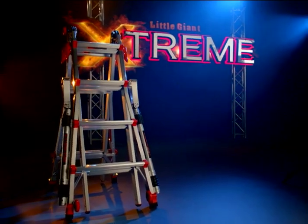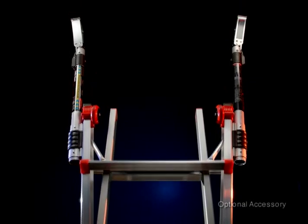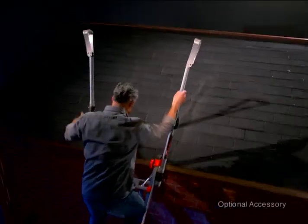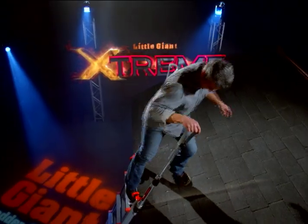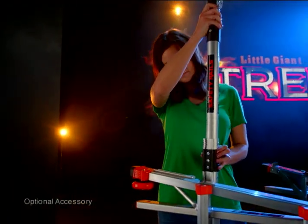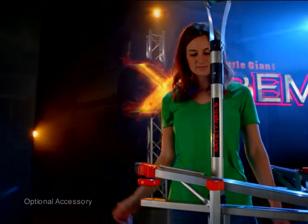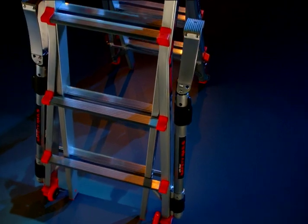And now, we've saved the best for last. Introducing the revolutionary new safety rails. With the safety rails, you just walk right through onto your roof. And getting back down from your roof is just as easy. Adjust the safety rails horizontally, and now you have a ladder stabilizer to keep you even more safe at the top of the ladder. And they can easily store on the sides of your ladder.